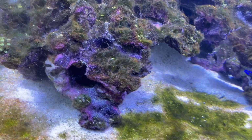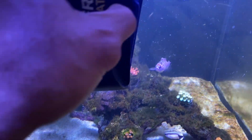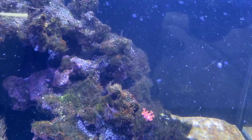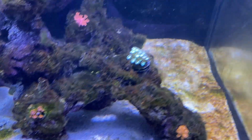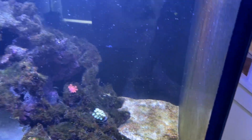You can see the algae growing between those zoas, causing them to close. And that's why you don't want green hair algae, because it becomes a problem as far as irritating your corals, especially zoas and things like that. The goniophoras over here seem to be doing fine. They're retracted a bit, but we're going to go ahead and scrub all around here.